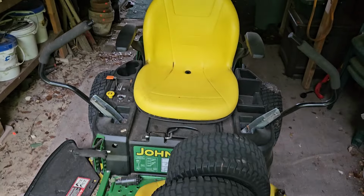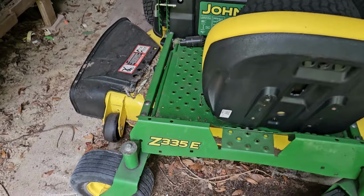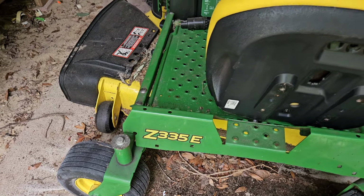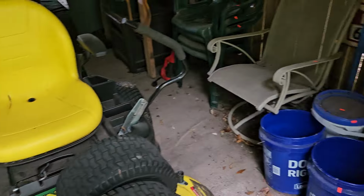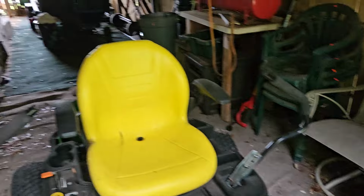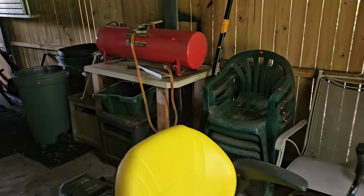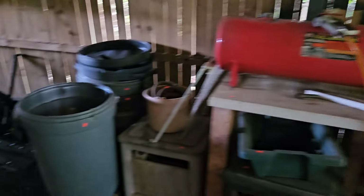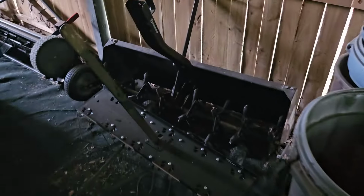John Deere zero turn. Pretty darn nice one. 735E. Listen to this, guys. Need a gas can? We got gas cans. We got everything. Oh my goodness gracious. Look at this. Pole saw there. And we got some tillers.